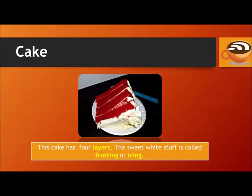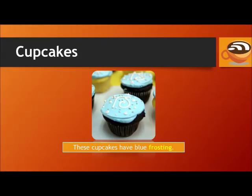Cake. This cake has 4 layers. The sweet white stuff is called frosting or icing. Cupcakes. These cupcakes have blue frosting.